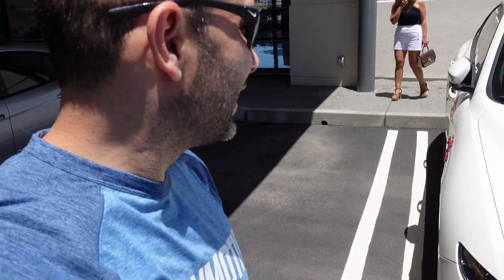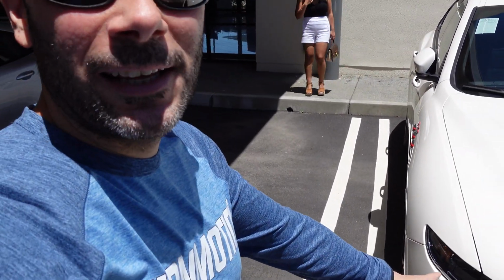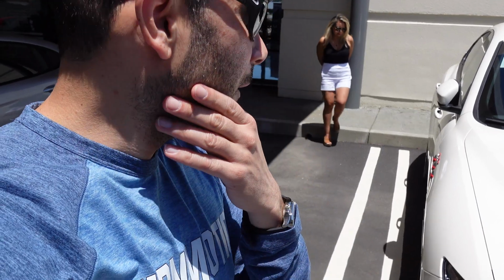So he's giving this car a whole lot of praise, saying that for the money, $100,000 less than the Lambo, it gives you just about the same in performance and luxury. So let's see what this is all about, because, like I said, he's giving this car a lot of credit.